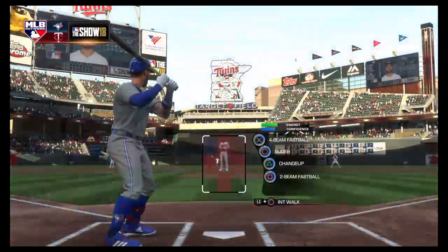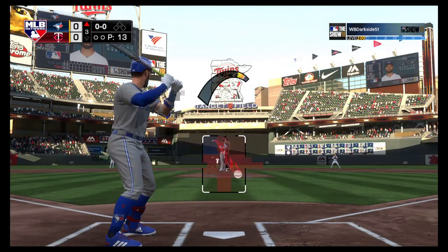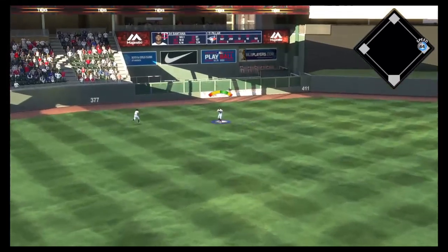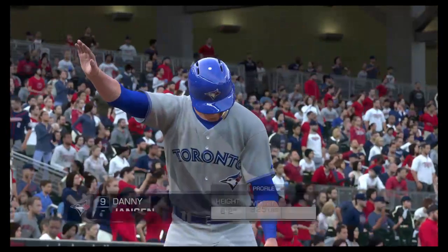Digging in, Kevin Pillar. 7, 8, 9, bottom of the order. Third. Number 11, Kevin Pillar. This is hit high in the air out toward left center. Buxton is right there, and it's a very quick out number 1.